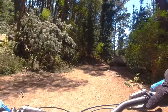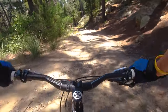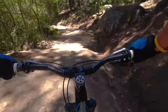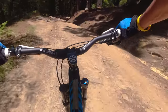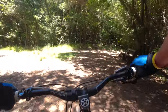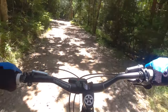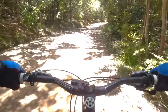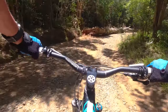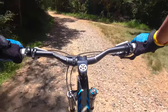Now you just carry on straight. You don't turn left, just carry on straight. Just follow the jeep track. Not difficult. Once again, just be careful of hikers, other mountain bikers, dogs and kids. Thank you. See, going to slow down. Go down. There you are, straight, going straight, right.